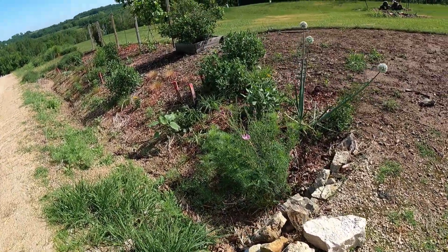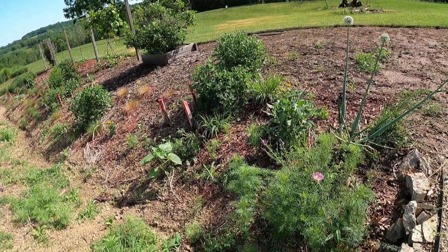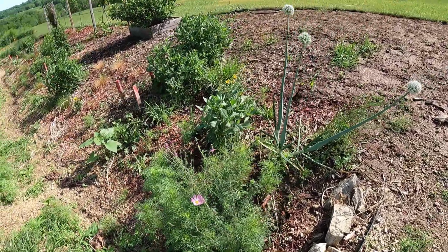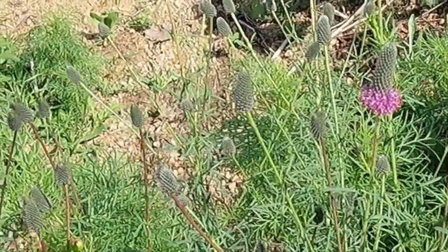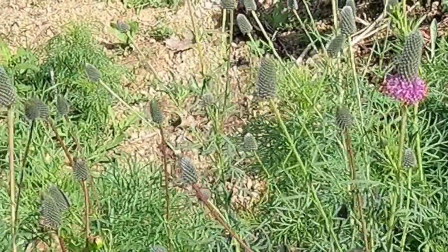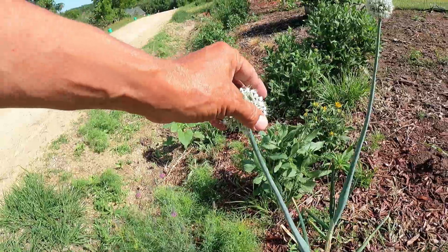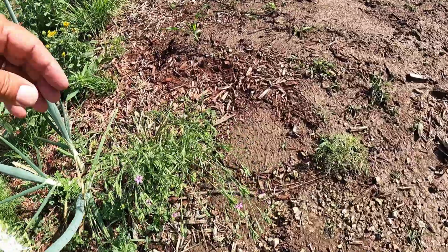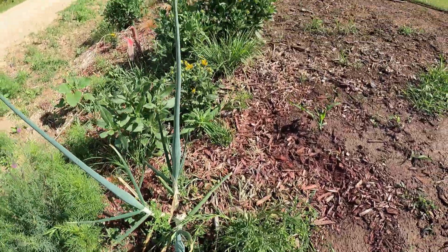Oh, there's a flower. There's another tiny one way down there, which is actually the first flower I've seen this year. That is crimson clover in the back. This right here has an interesting flowering pattern. It'll start flowering at the bottom like that and then work its way up to the top. Cosmos. Onion that kind of escaped, and I just let it grow every year. Not 100% sure what that is, but I believe it's native.